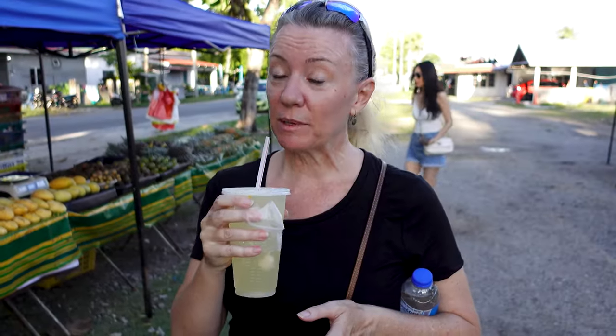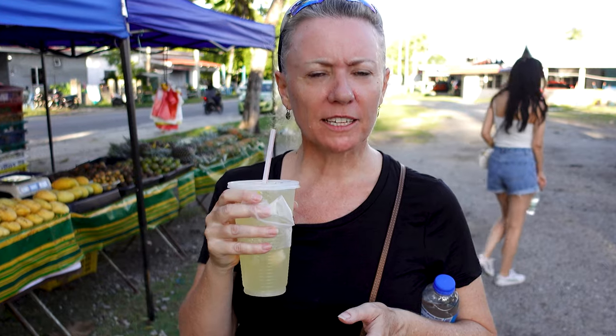This is lychee lemonade. That is unusual. It has a floral taste, but that's really good with a little bit of a lemon bite to it. I like it. This one is watermelon. Yep, tastes just like watermelon. Can't add to that one.